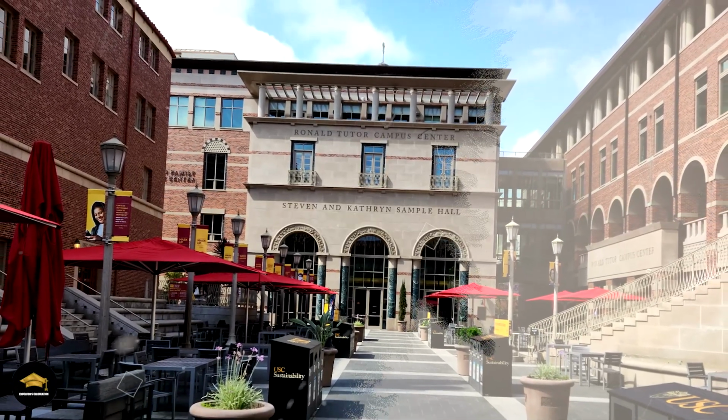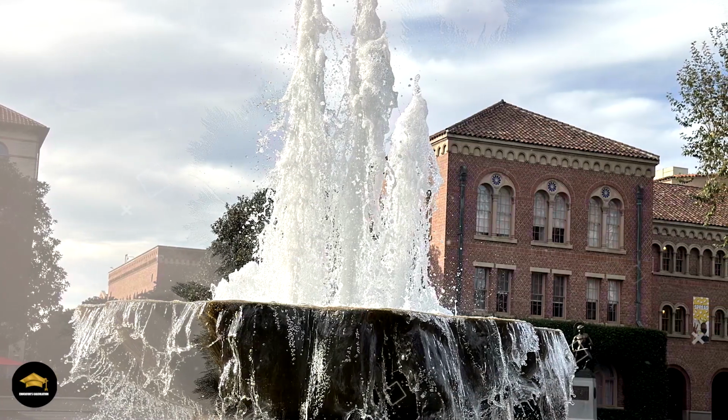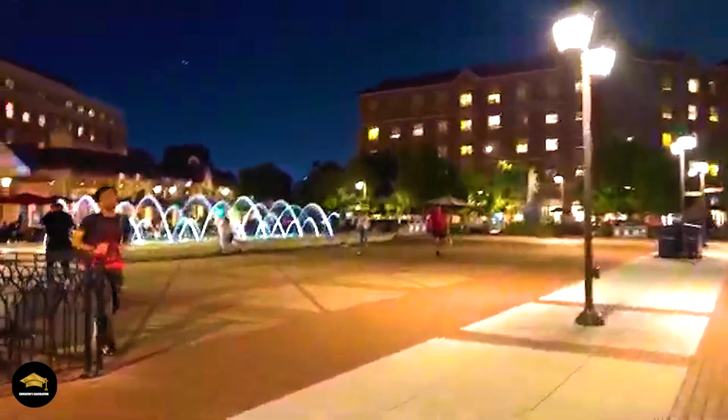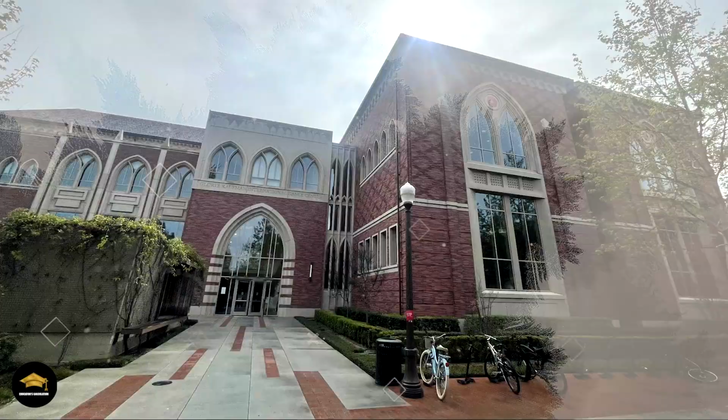Decisions. The admission decisions for USC are made on a rolling basis. This means the decisions are made as soon as the application is complete. The majority of decisions are made by the end of March. I hope this helps. Here are some additional tips for the USC admission process.